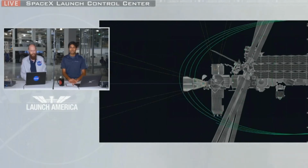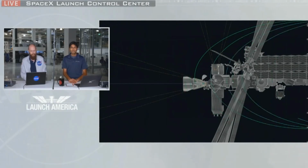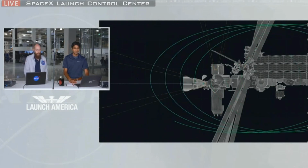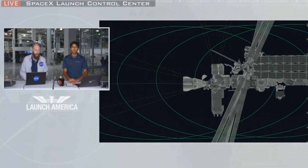Dragon SpaceX, ring retraction complete. Docking sequence is holding for MCS reconfiguration. All right, so we see those ready-to-hook indicators are lighting up green. So we should be just about to see those 12 hooks begin to engage to get that secure mate between Dragon and the International Docking Adapter on the space station.